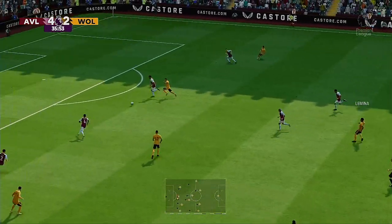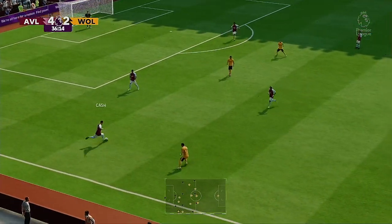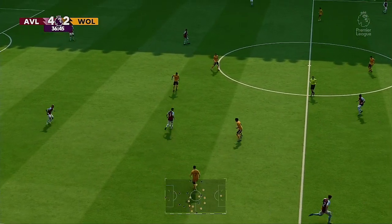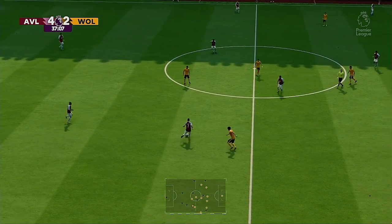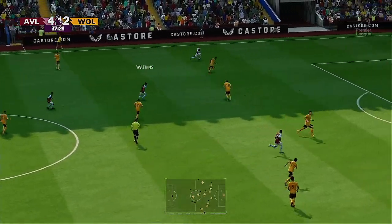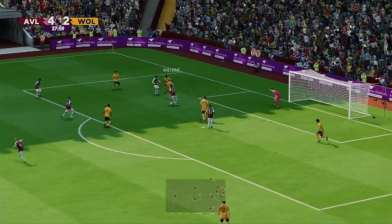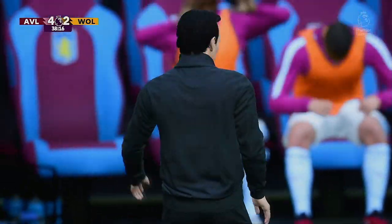Mario Lemina. The pass was read and the ball has changed hands. McGinn. Leon Bailey. Just dropping off to get on the ball here. Good ball, decent looking attack this. Still trying to find the space. Oh, what a really good save that was.